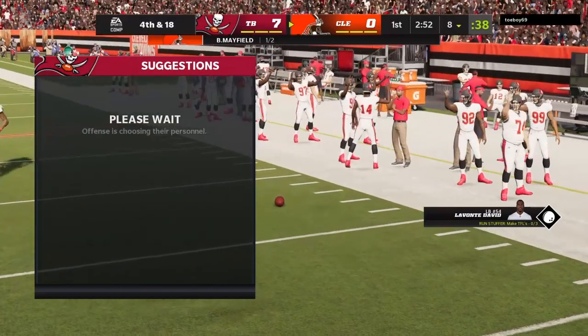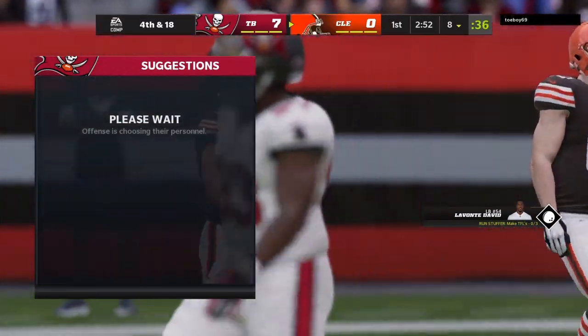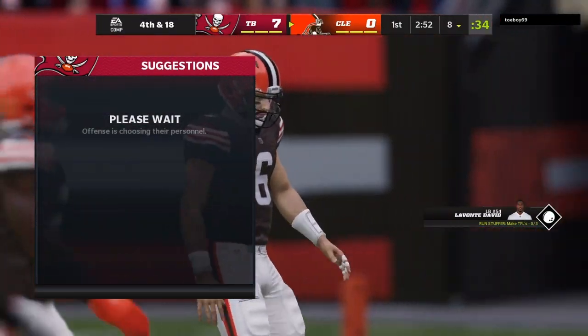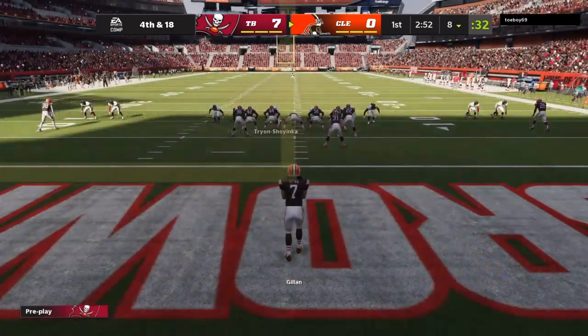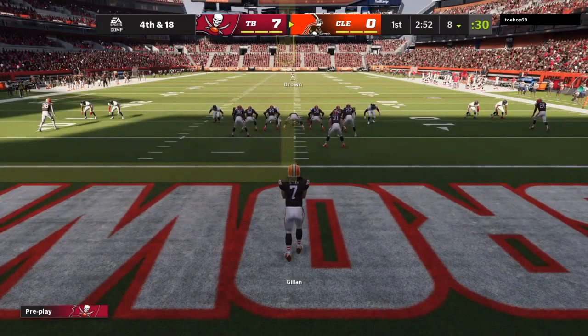2 drives won't tell the story of this game, but you absolutely have to like how this defense has played thus far. They have yet to allow this offense to get untracked in this one. Here's Jamie Gillan now, as his first punt will come from inside his own end zone.